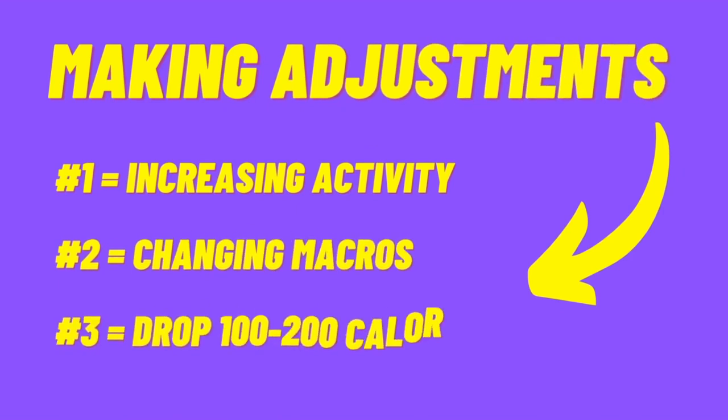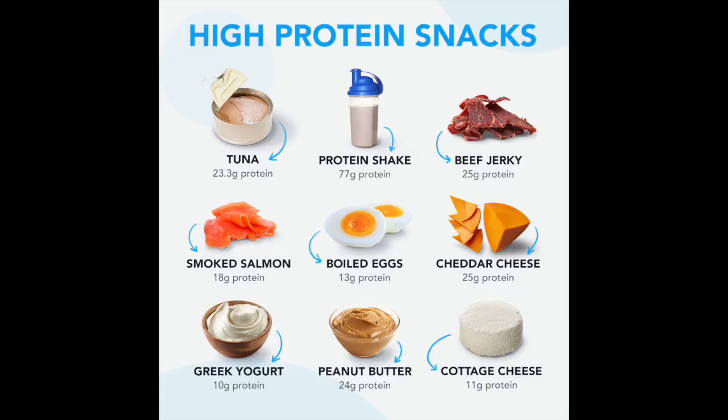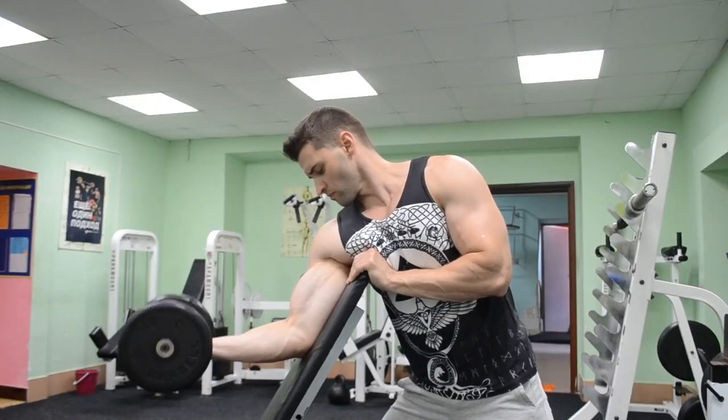Now, the second thing that you can do is change up your macronutrients. So you're not doing anything different with activity. You're not doing anything different with calories. All you're doing is changing up your macronutrients. Maybe you're increasing your protein, and who knows, that might have a huge effect, because remember, eating more protein will help boost your metabolism, and at the end of the day, it's higher up on the thermic effect of food. So it's also going to consume more energy just to break down and digest that protein, from all the amino acids inside of the molecule itself.